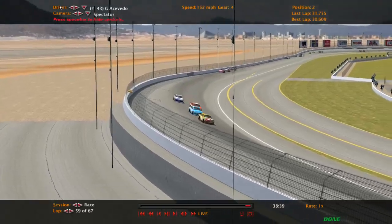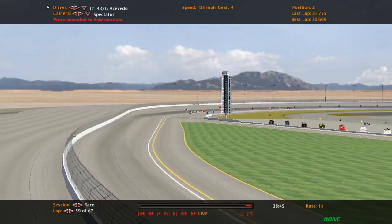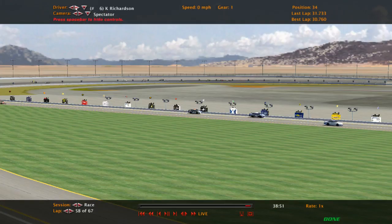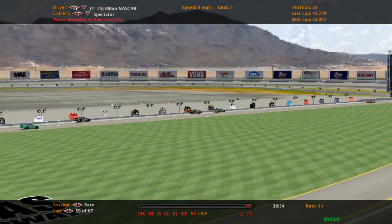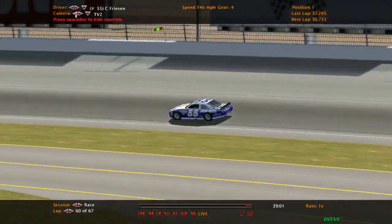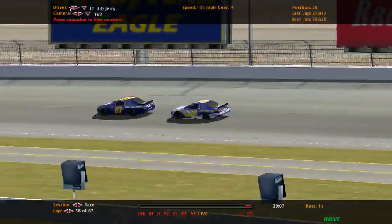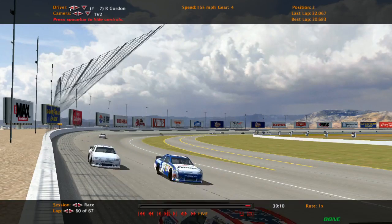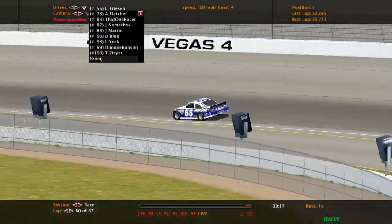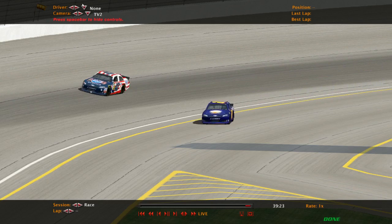But as we approach 8 to go, what about the leaders? Feels like the top 3 are coming in, and a lot of guys up front are coming in, except for Carter Friesen. Carter here continues to lead, with a big lead over second place Joe Nemechek and a third of Robbie Gordon in this little mini pack here. See Carter coming to pit road this time. Carter comes in. Joe Nemechek comes in.